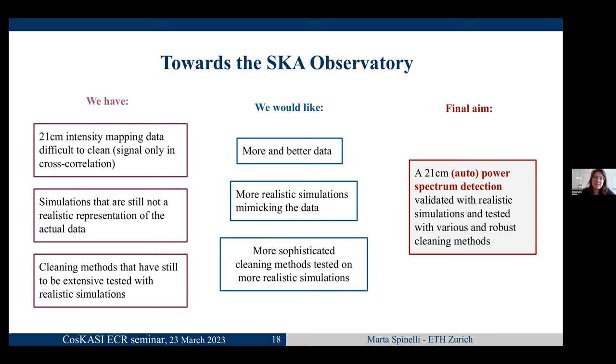The other thing is that this cleaning method that has worked so well for the CMB, and works very well for simulations, has never really been stress tested on complex simulations or complex data. So for the future, what we are working on now is, of course, to have more and better data, to improve the way we take and analyze the data, but also to construct more realistic simulations, and to improve the sophistication of the cleaning method on these more realistic simulations.